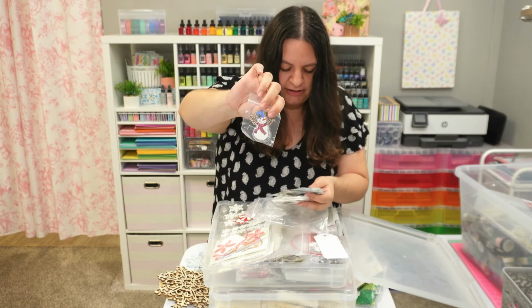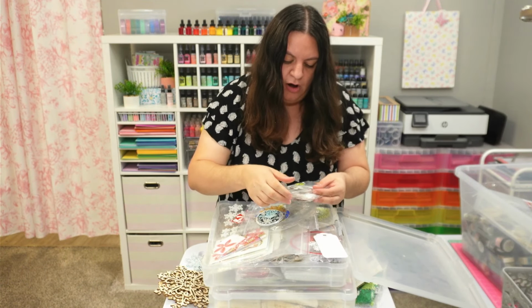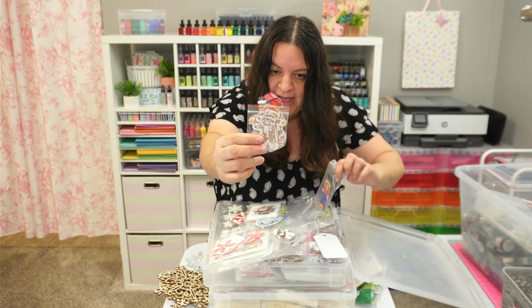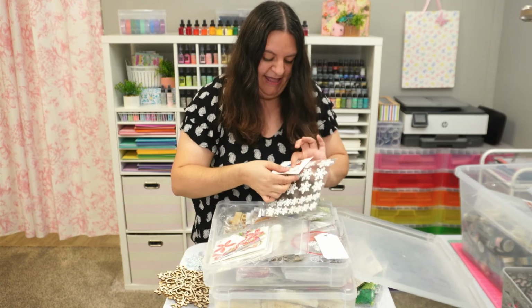Ton more here, including more snowmen. Oh, some little paper ornaments. That's really cute. Little penguins. Are those penguins? The reindeer, gingerbread men, and a nutcracker. Some pretty snowflake stickers with glitter on them. That seems to be the theme today.